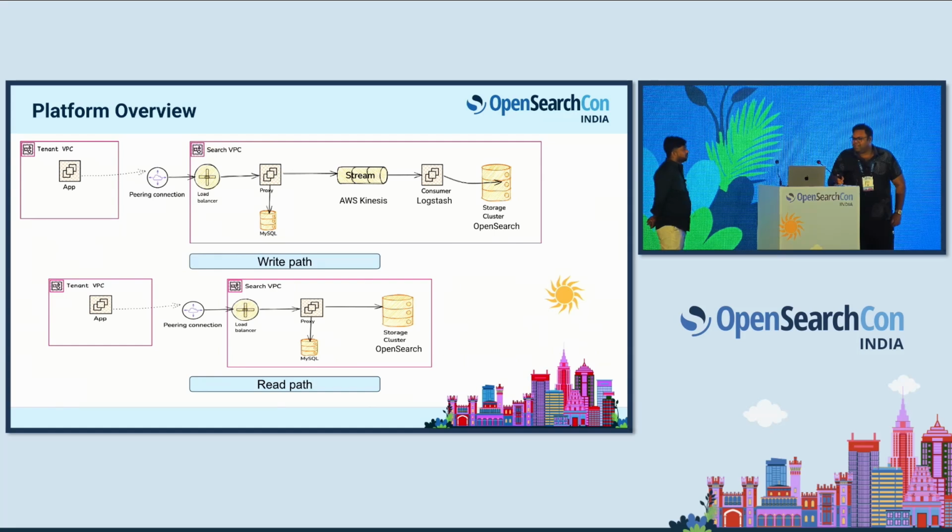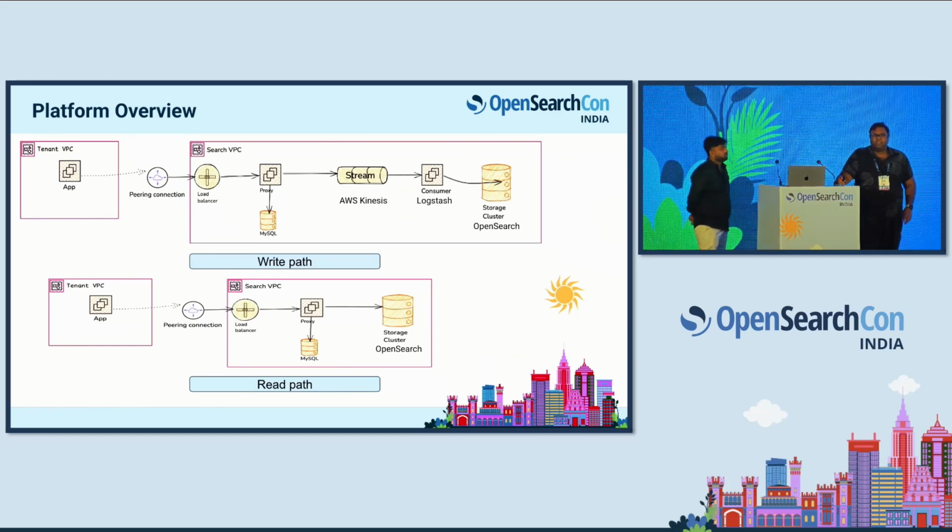Now coming to the read path. The read path is fairly simple. The main job of the search service here is to handle the complex Elasticsearch DSL. We don't want all of our tenants to have to maintain a copy of the queries which are formed. So the search service takes care of firing the queries, retrieving the responses, and giving them back to the app. So the read path is pretty straightforward.